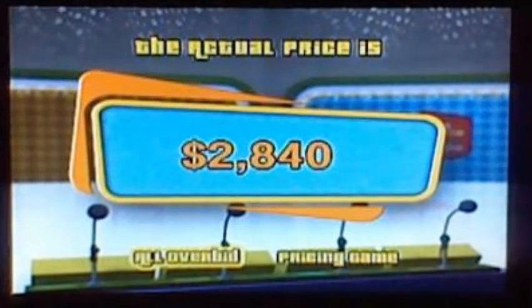Retail price without going over takes the remote, gets a chance to play a pricing game. Don't forget to write down the price of your winnings. Yellow, come on stage. Well done, Yellow. You won the credit.